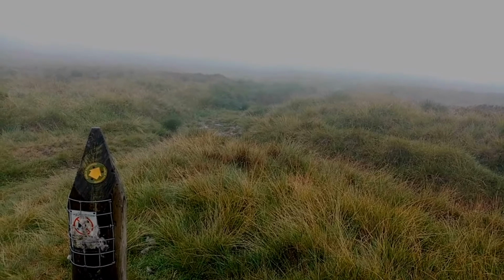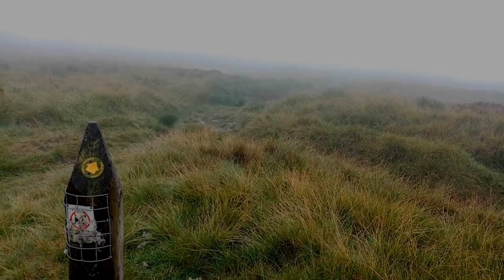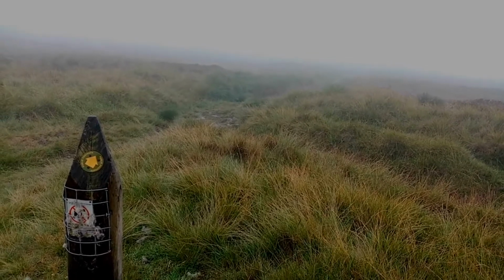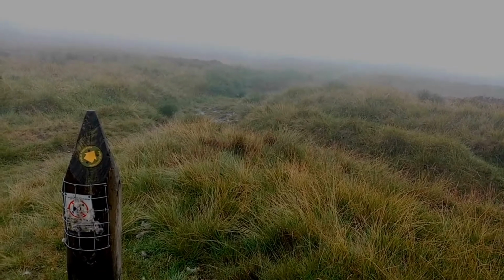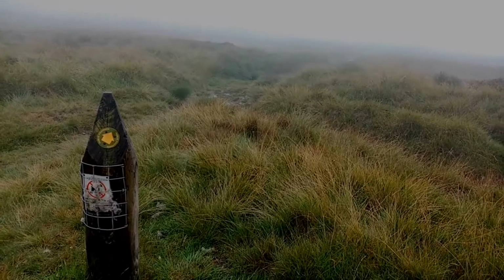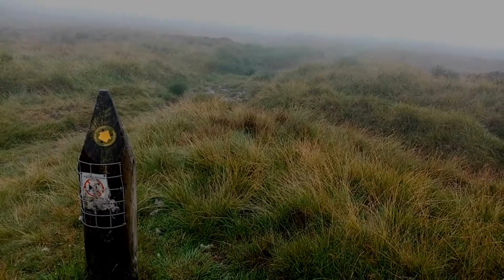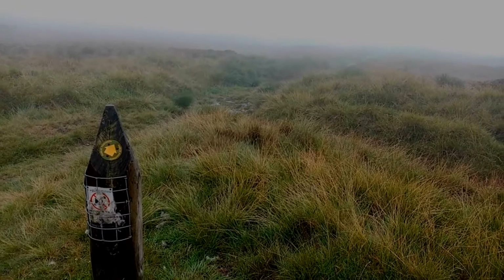So after hitting the little road, turn left and then carry on for a few hundred yards, and you'll see the footpath leave on the right, and head down there towards Three Shire Heads. But so far, unless this mist lifts, there's nothing much to see. But it's great being up here, actually.